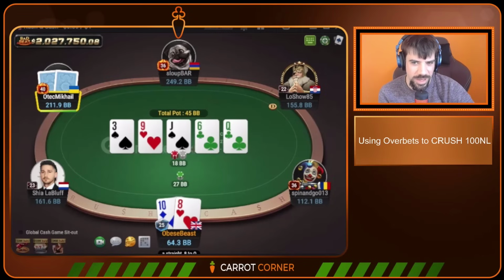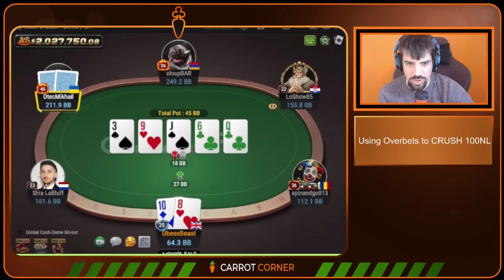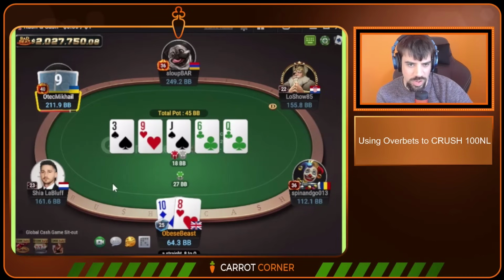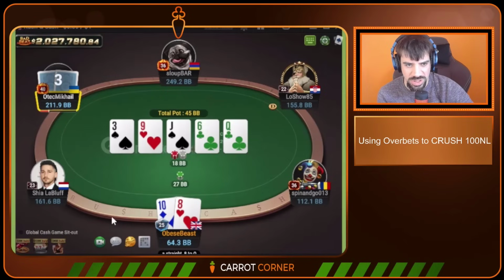And I think villain's going to be in a world of pain here. It's going to be super difficult in real life to pick between your bluff catchers here. Like, what do you do with kings? What do you do with 10-9? What do you do with aces? What do you do with queen 10? What do you do with 9-8? There's just so many different potential bluff catchers, and you have to try and figure out which ones to call, or obviously figure out if I'm over bluffing or not.